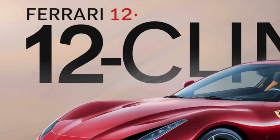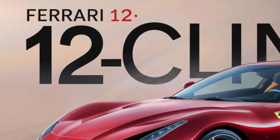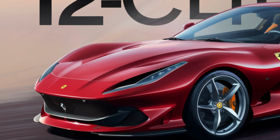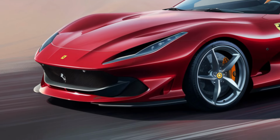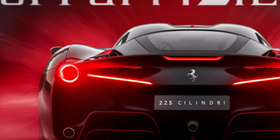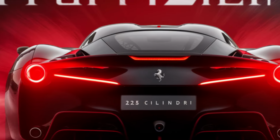On the road, the 12 Cilindri is a force of nature. Its razor-sharp handling, blistering acceleration, and impeccable braking inspire confidence and exhilaration. The car feels alive in your hands, responding instantly to your every command.